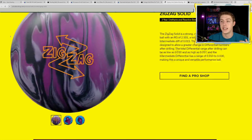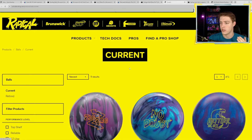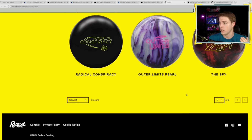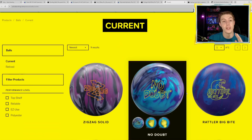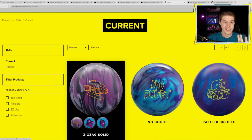So that is the ZigZag Solid. It is an asymmetrical solid. If you like your ZigZag, make sure to go check this one out. I believe the OG ZigZag is discontinued. Let's go to the current bowling balls and see. If we do a quick little look-see, someone is honking outside. There is no more. Yeah, this is the only ZigZag right now. So if you like your OG ZigZag and you want something smoother, go with the ZigZag Solid.